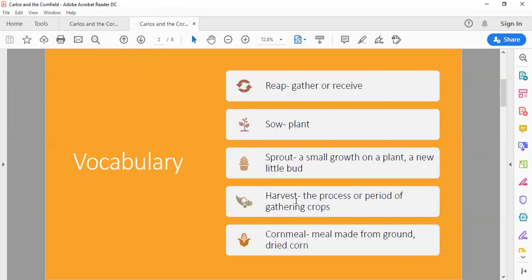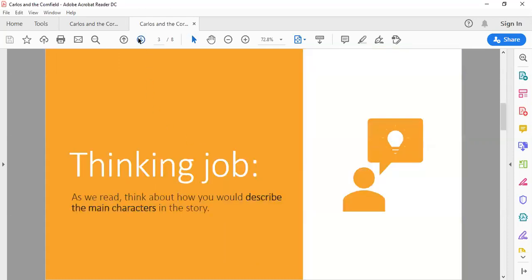Our next word is harvest. Harvest is the process or period of gathering crops. So when you're harvesting, you see that your crop is ready. For example, if you have a tomato plant in your yard, you might see that the tomato is ready to pick. So you are going to harvest that crop. Our last word is cornmeal. What's the word? Cornmeal is meal made from ground dried corn. Another special thing about this book is that in the back of the book, it has a recipe for cornmeal. So if you happen to have some cornmeal at your house, you might be able to make the recipe in this book.